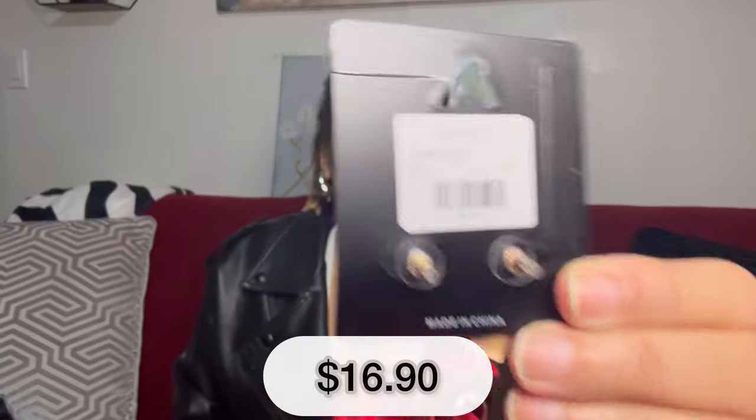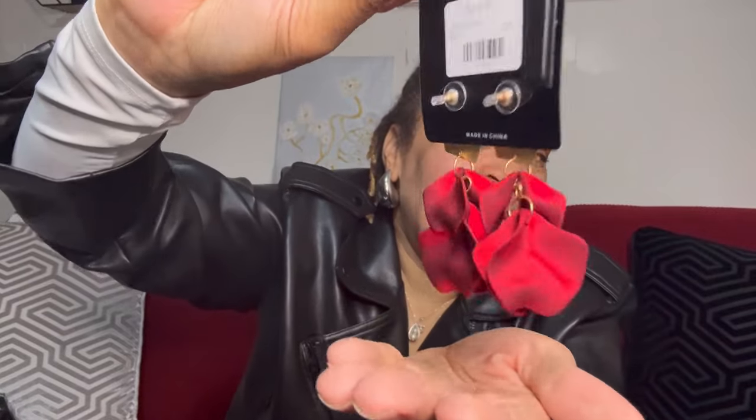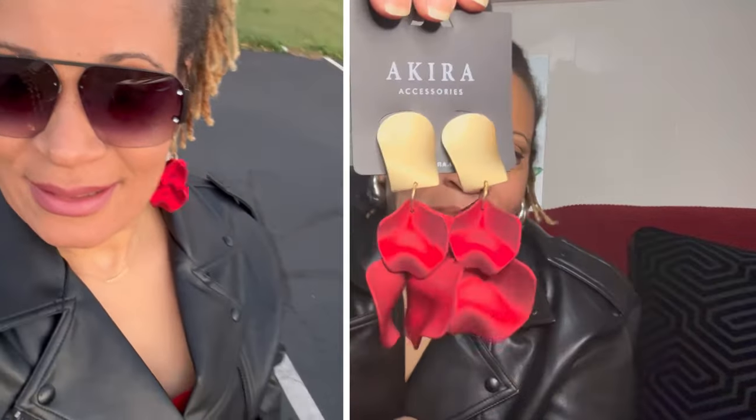I got these on sale. I can't remember what I paid. The regular price says $16.90, the price on the sticker. But they were a little cheaper than that, but they were worth it. Look at these earrings, y'all. Look at them. Ooh, look at these earrings. Get into the earrings, y'all.